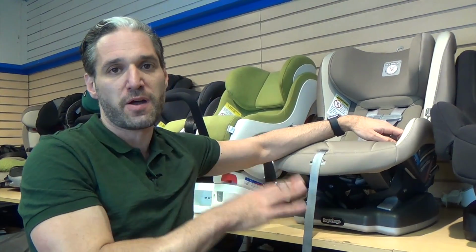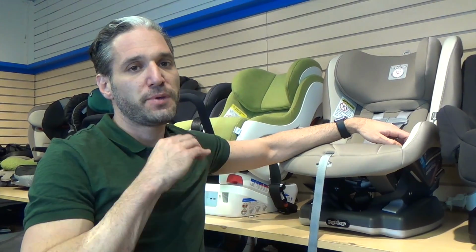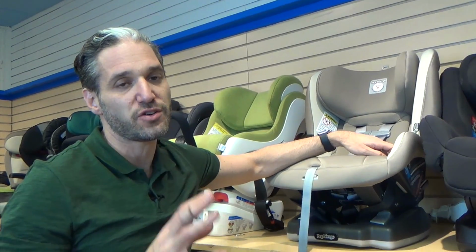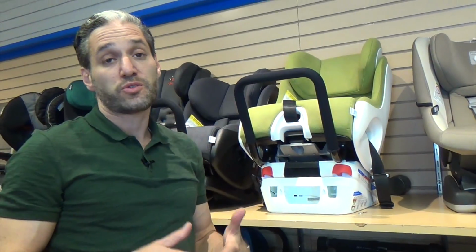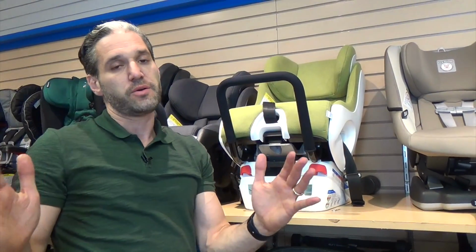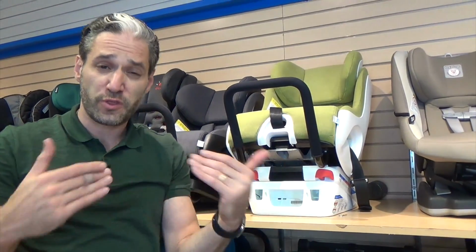One of the things I liked about the Perego is that it fits beautifully in most cars. It's one of the best fitting convertible car seats that we sell. Now I'm going to talk about two brands, Clek and Diono, that are very narrow. They're 17 inches wide, so if you're thinking about getting convertible car seats that are going to get 3 across, you should be looking at Clek and Diono.